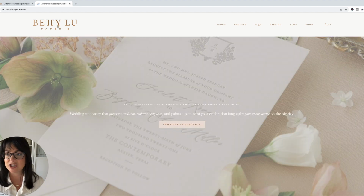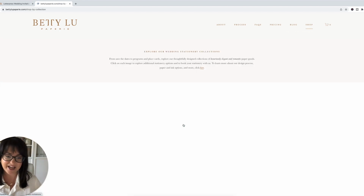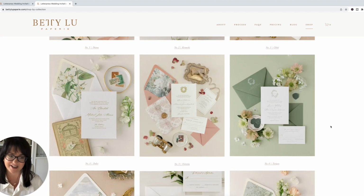Now let's head back to our home page and I'll show you how you can book your stationery. So you can head on up to the shop tab and you can shop by collection, order a sample invitation box, view our save the dates, invitations, etc. Now my favorite way to shop is to shop by collection. So you could view all of our save the dates right here or our wedding invitations here.